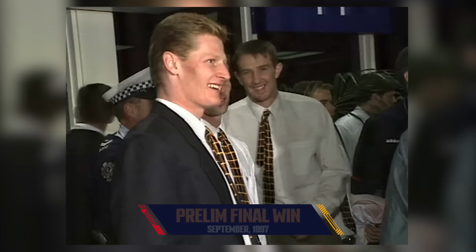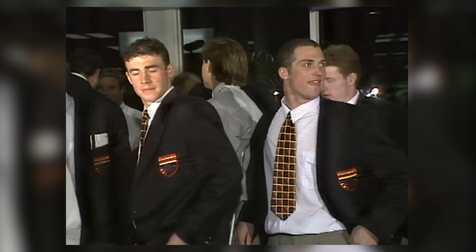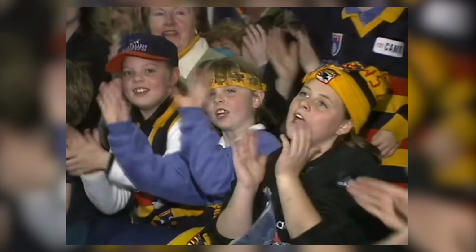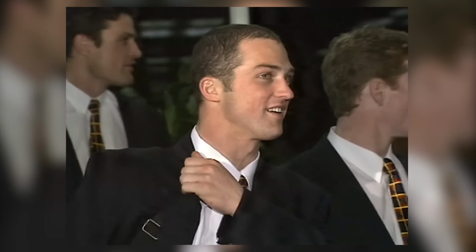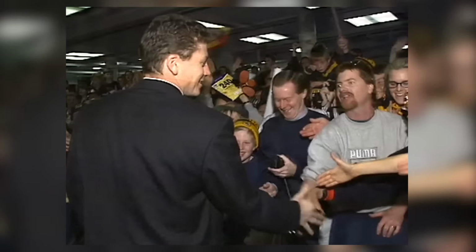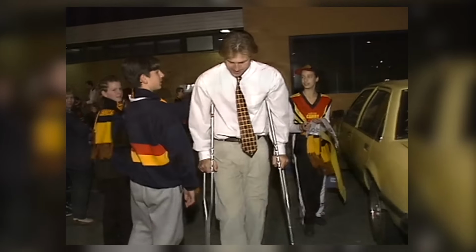If these are preliminary final celebrations, imagine what they'll be like if the Crows win the big one. Thousands of people cramming the airport last night and singing their praises. The Crows themselves taken aback by the enormous reception. It had been a long day for some. The victors only too happy to oblige their loyal fans. Not even the news Tony Modra faces a year on the sidelines could dampen the spirits.